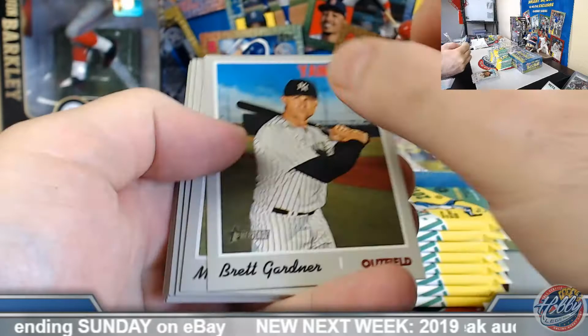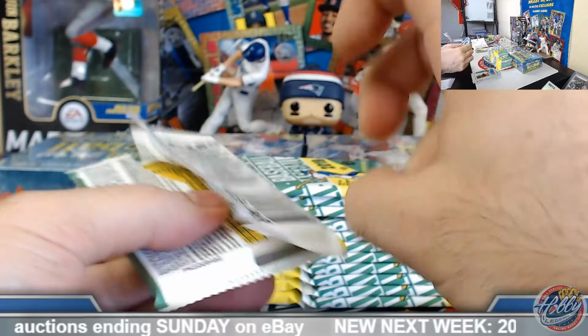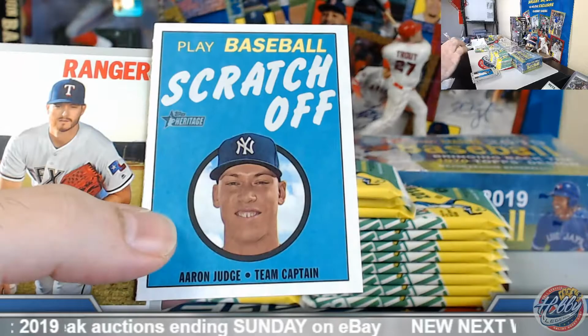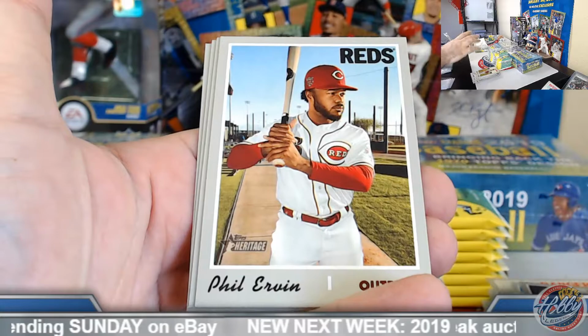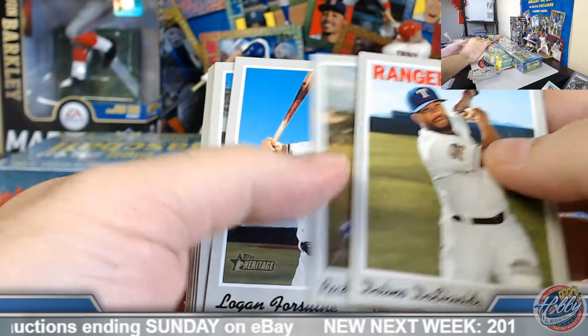Michael Givens, high number. Base. Eloy, base ribbons. Double check just to be sure. Yes. The Judge, scratch off. Yankees, number 30 of 30 on that 30 card set. J.D. Martinez award winners. Nicky Senzel, base rookie. Pannone, high number.